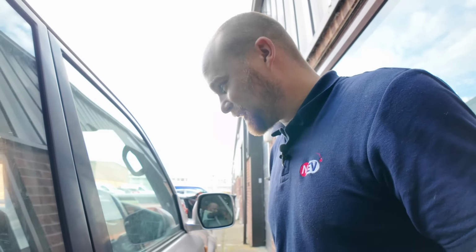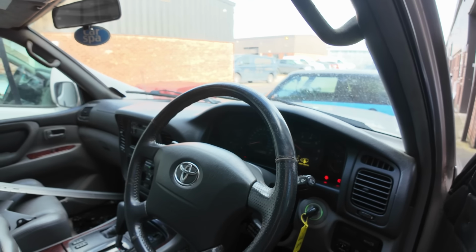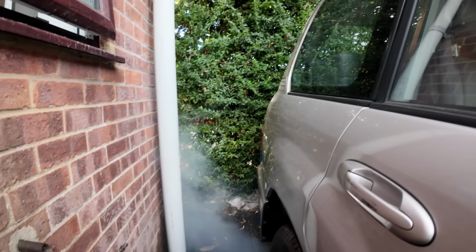Let's make sure the old girl starts first. Oh, smooth as you like. Uh-oh. That does clear up when it's warm. Right, I'm just going to pop this over to John now, and look, I know this car is going to fail, but the question is, how bad is this car going to fail?